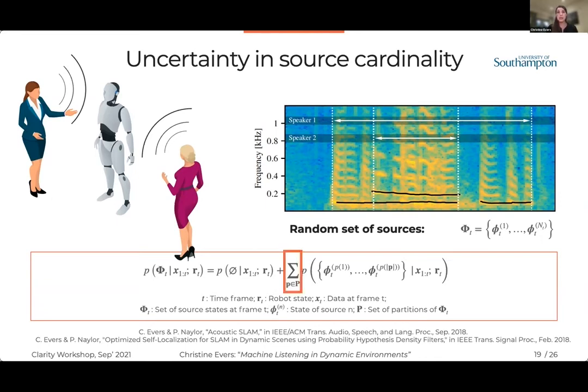So very clearly, the key problem here is this term that loops over the set of partitions, and therefore this is a hugely combinatorial problem and analytically intractable. Luckily for us, point process theory deals with random sets, and provides us with a mathematical framework that allows us to approximate this term and therefore allows us to devise Bayesian models for multi-source tracking.